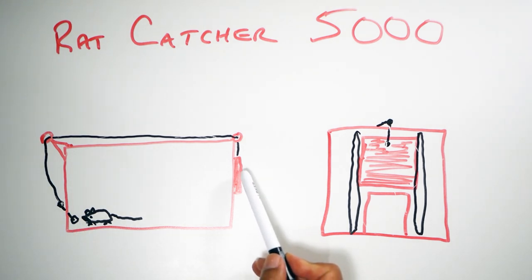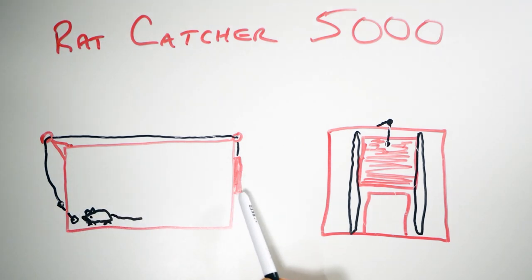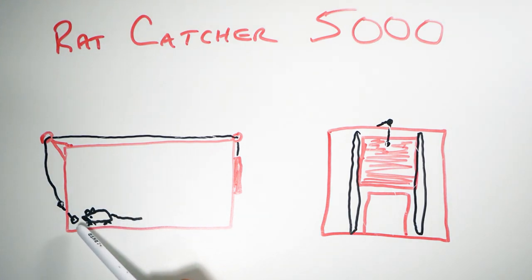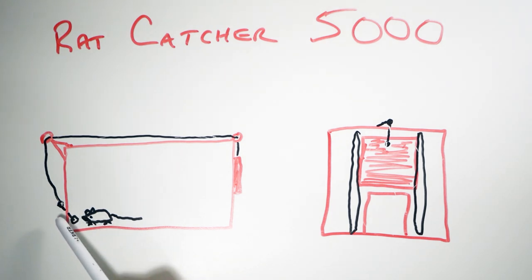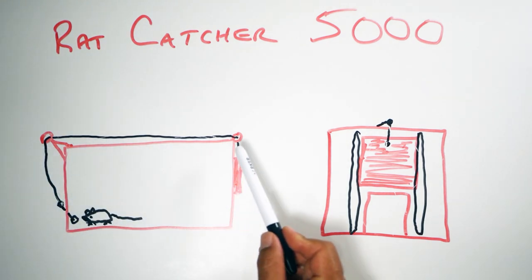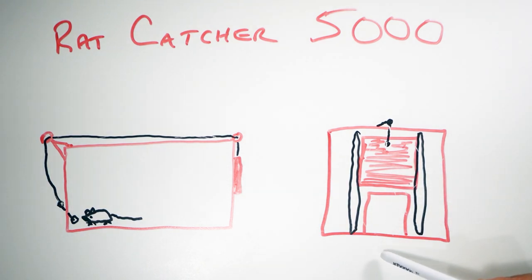Then when you slowly release the door, it butts that bait against the back of the wall there. Hopefully if you do it right, it sticks, and that basically holds that door up. Then a mouse or rat starts going through the box. They start gnawing on that bait. When that falls off the pin, it releases the line, which releases the door, and then that trap door slams shut, and that rat is captured. And that's the Rat Catcher 5000.